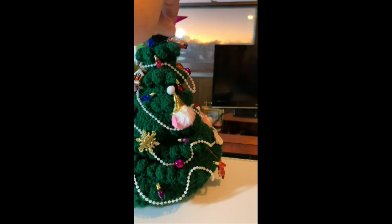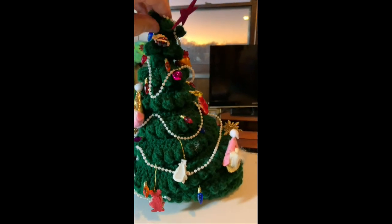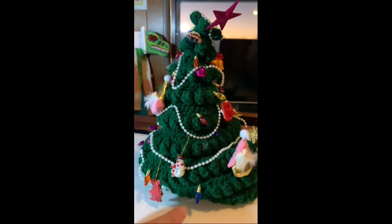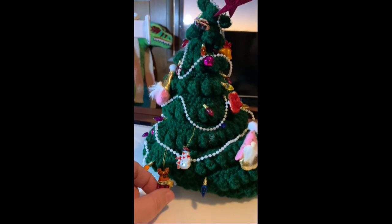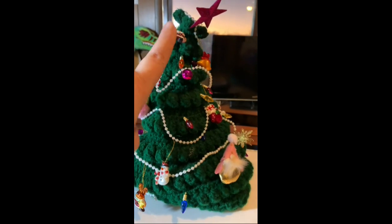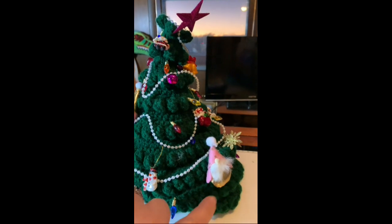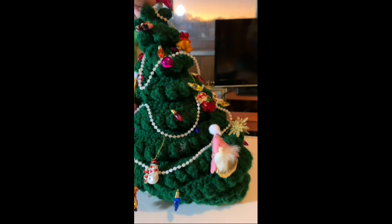It's kind of, it wants to be slouchy here on the table. But it's got the bulbs and the pink ornaments. Here's a little reindeer there. This here is just a little stocking, a mitten stocking, and then more, and there's Santa Claus up there. There's another gnome. This, yeah, it does not want to stay.